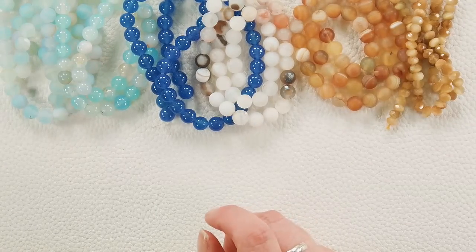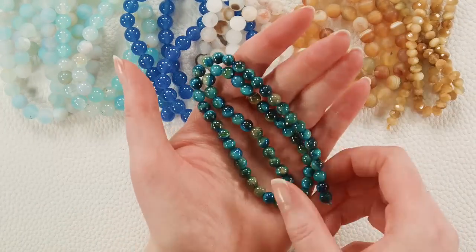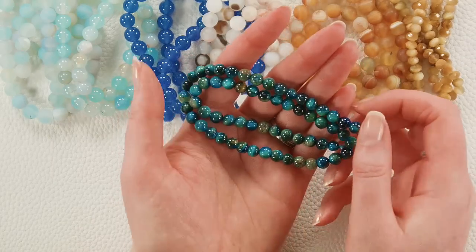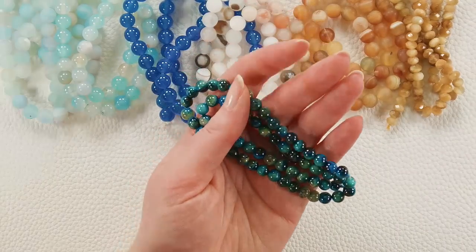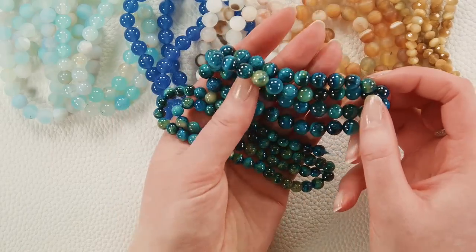And then we have some blue tiger eye. This is always a popular color to get in. It's been out of stock for a while. I haven't been able to get much, so I was excited to be able to get at least the 6mm restocked. Oh, we do have the 8mm too, actually. Yay. I love this peacock blue color of tiger eye.